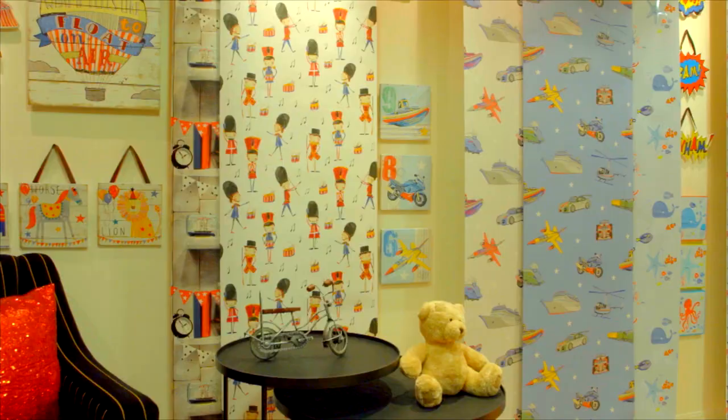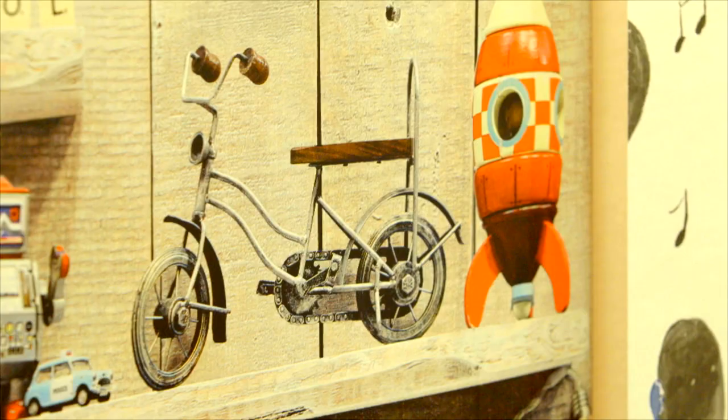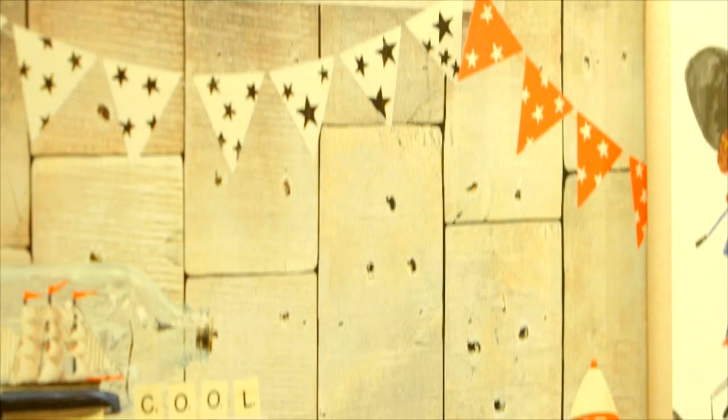Alternatively, you may want to rock the denim look on one wall and create a feature wall with our Boys Life wallpaper and let your accessories do the talking.